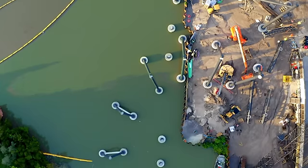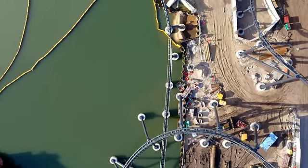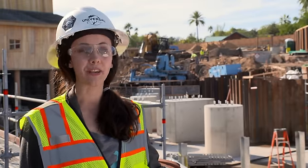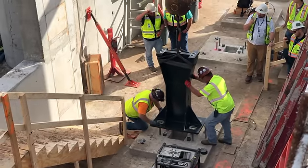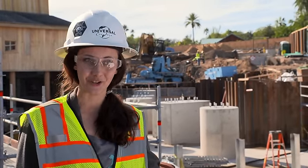So right now you're seeing very, very active construction. We're having piles driven right now into the lagoon and the very beginning of the support for our coaster. So just behind me you'll see our piers. So our coaster supports are going to go right on top of those piers. Really what you're seeing right now is a lot of site preparation. So there's a lot of work we have to do to get this ready for the coaster track to be installed.